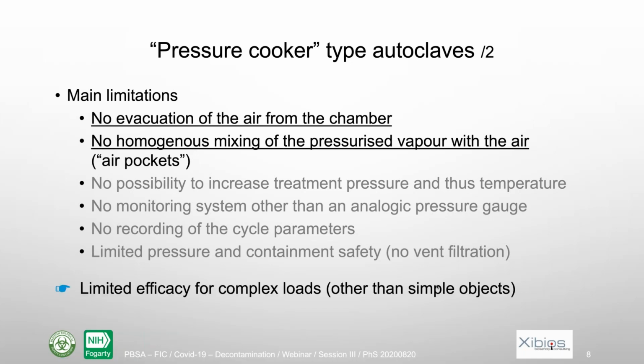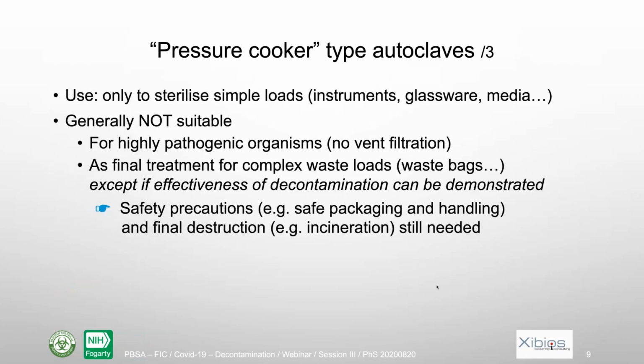So clearly, that kind of pressure cooker has limited efficacy for complex loads like waste bags, for instance. So the pressure cooker type of autoclave should only be used to sterilize simple loads like instruments, glassware, media, and so on. But we consider that they are generally not suitable for highly pathogenic organisms because also there is no vent filtration, for instance, so it's not as safe as another one. And also not suitable for the treatment of complex loads, at least if it's the final treatment.